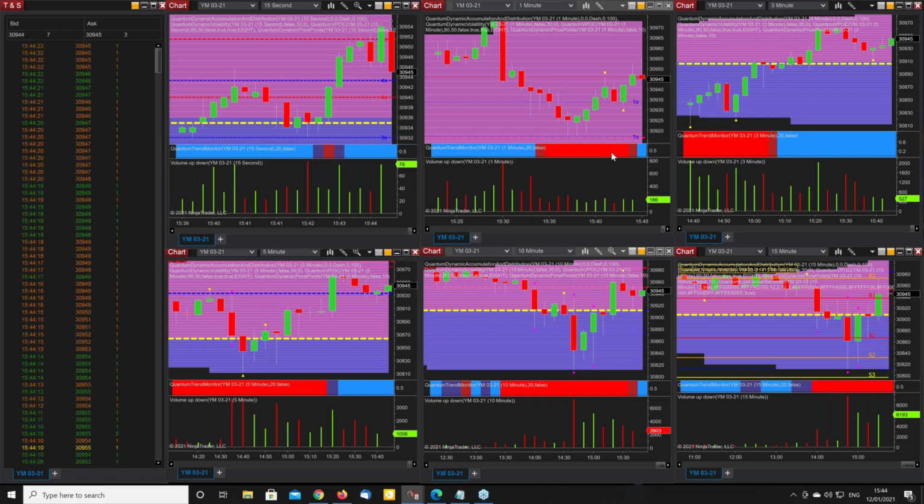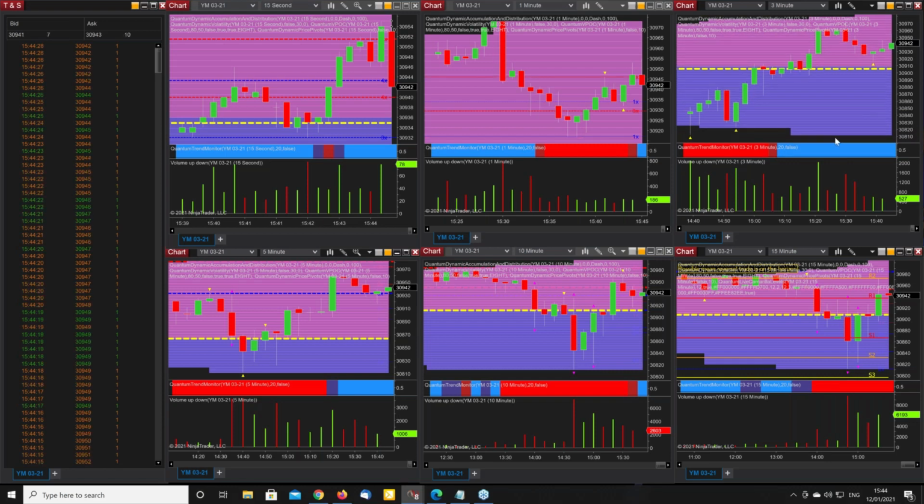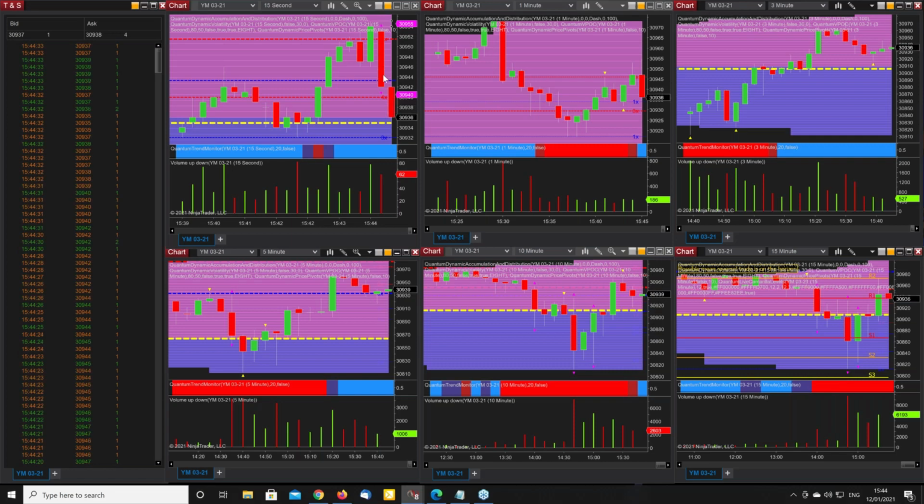It takes a much more considered view of price action as opposed to the trend dots, which are very close to price action. I haven't got them on here because I like to keep it fairly clean if I can. Now we've got a volatility trigger come in. We're coming back down to volume point of control again.